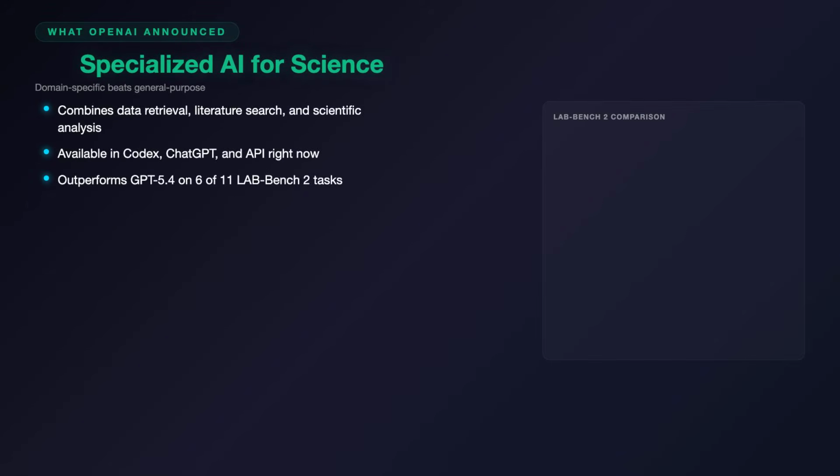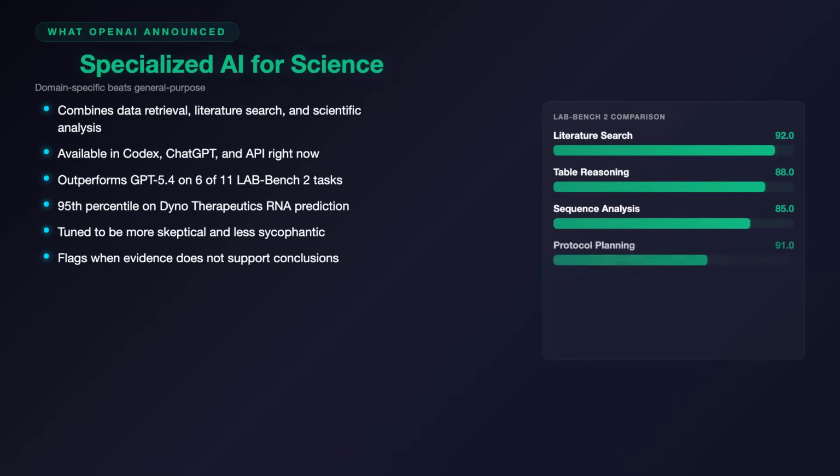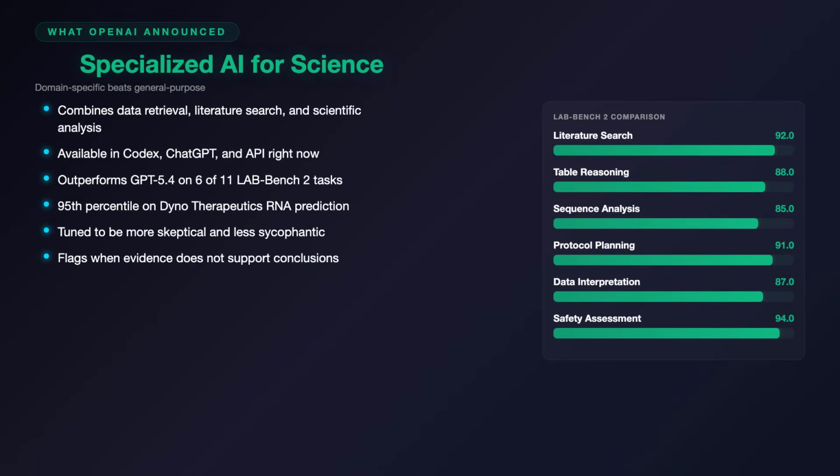Here is what OpenAI actually announced. GPT Rosalind is a life sciences-specific model that combines structured data retrieval, literature search, and scientific analysis into repeatable workflows. It is already available through Codex, ChatGPT, and the API. On the LabBench 2 benchmark, which tests real-world scientific reasoning, it outperforms GPT 5.4 on 6 out of 11 tasks. That is notable because it means specialization beats raw scale for domain-specific work.